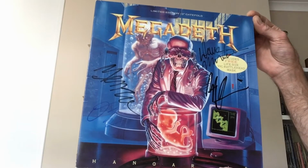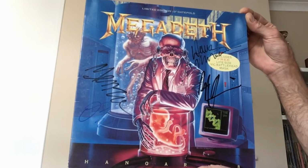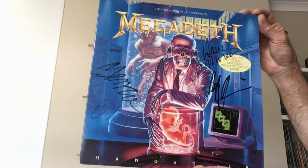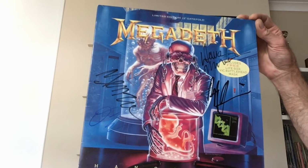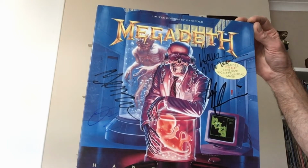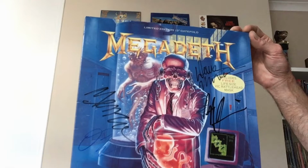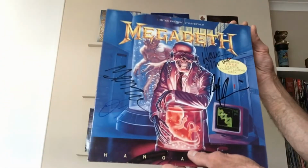Megadeth, Hangar 18, from 1990. Along with lots of other bands at the time, they were releasing product on multiple formats, particularly when it came to singles. It just helped to sell more and get higher chart placings, I guess. So this is, it says here, the limited edition 12-inch gatefold of this.